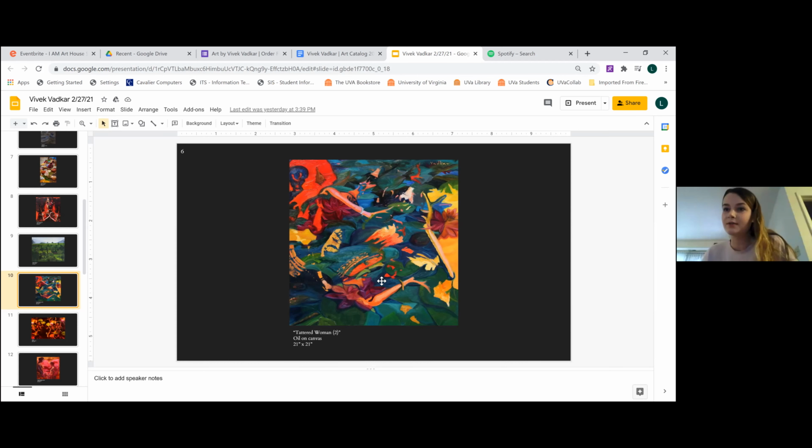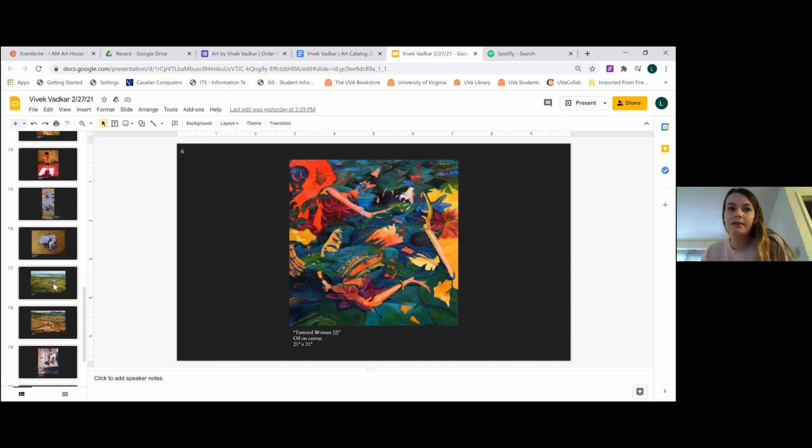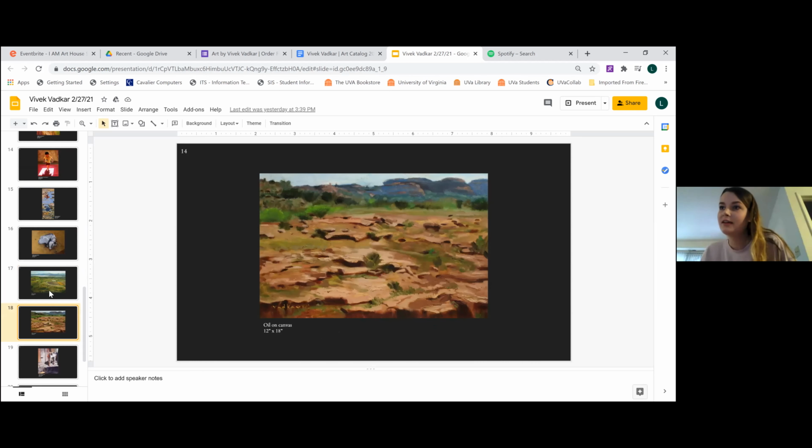Okay. And we also have a question from Guadalupe. Why do two of the landscapes not have a title? Are they real places? Which one? Referring to these two right here. Yes, yes. This is my village, and this is an outdoor landscape, and this one is near Hampi in Karnataka, when I went for a study camp and did that painting.